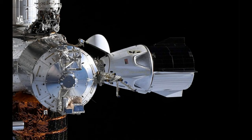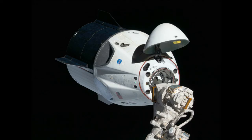Hurley and Behnken are currently scheduled to climb into the Crew Dragon capsule Saturday, August 1st, and splash down on Sunday, August 2nd. Their initial splashdown target site is in the Gulf of Mexico off the coast of Florida's Panama City, NASA officials have said. The splashdown procedure marks the final hurdle of the duo's mission, dubbed Demo 2, and marks a final test for SpaceX's commercial crew system.